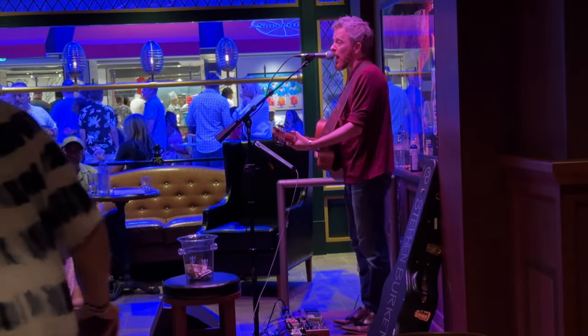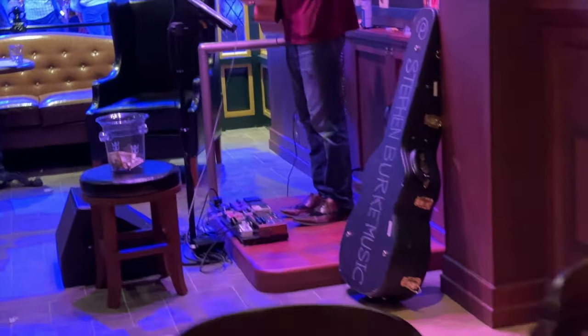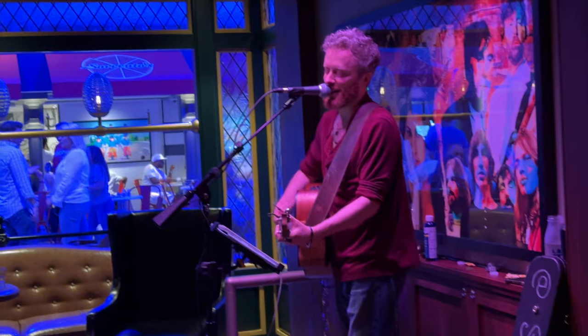After the shows, we topped off the night with a nightcap down on deck 5. Man, today was absolutely awesome. I don't know if I could pick a favorite thing on the ship that we've done so far, but I will tell you this, that dinner will be very hard to beat.